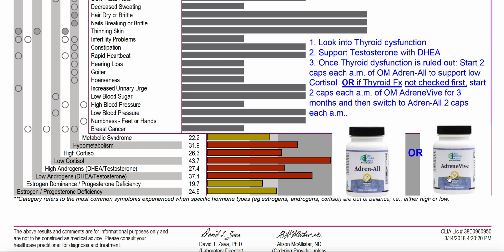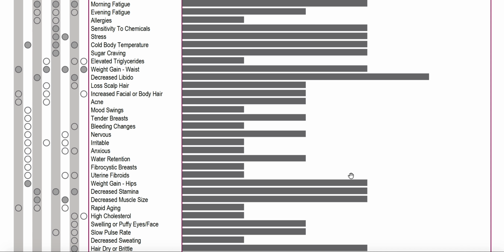Okay, so if the thyroid function is not checked first, you might want to start with Adrenavive for a few months and then switch to Adrenal. So you're making the adrenal glands a little healthier, and then you're going to switch to Adrenal. So I hope that makes some sense for you.